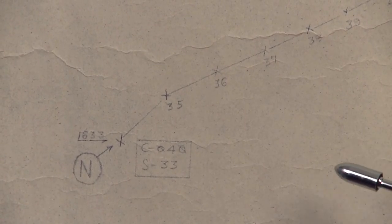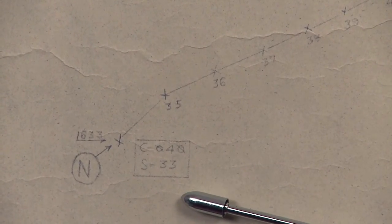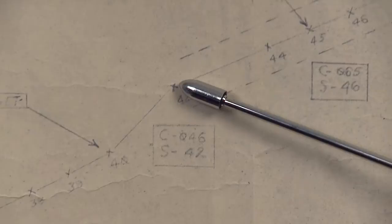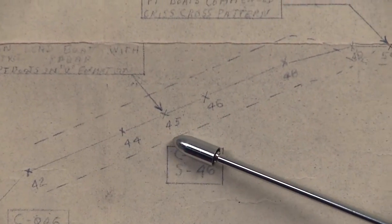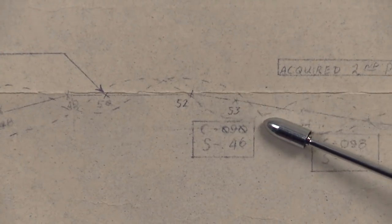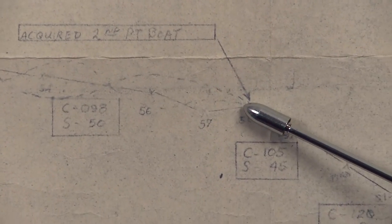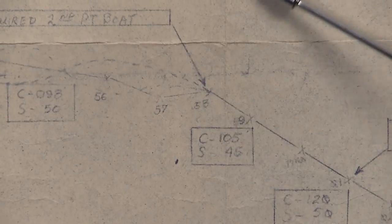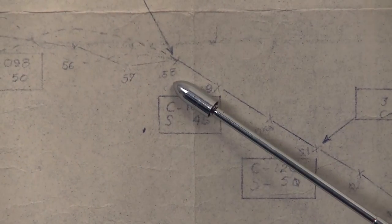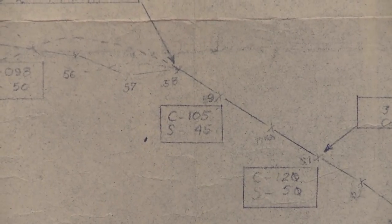All right, at time 33, when we shifted scale and started tracking the Skunk November, that was the 3 PT boats. This is their track, and they then split into 3 abreast. Then they started a weaving maneuver, apparently trying to break a fire control solution on them. And then at that point, at time 58, they were here and we were over here.